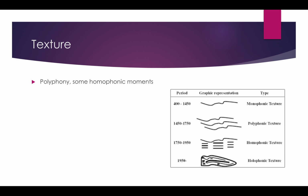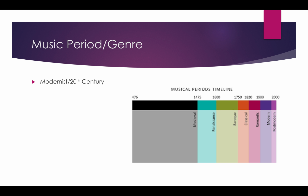And the final element I'm talking about is texture. So overall, this is full of polyphonic texture with some homophonic moments. Overall, each instrument is playing its own separate melody, but sometimes, like the strings and the flute, play a similar melody just in different intervals, which does make it homophonic. But overall, it is polyphonic.